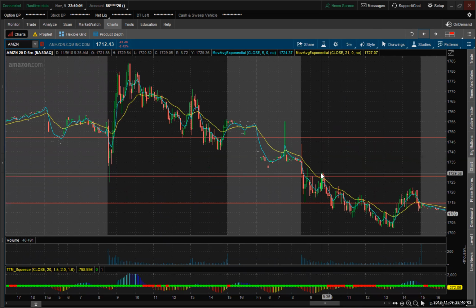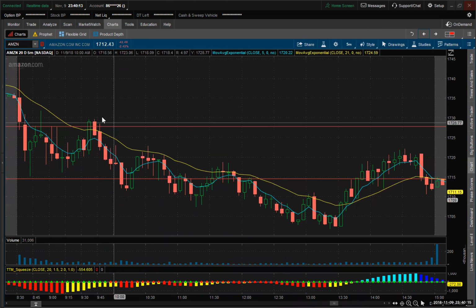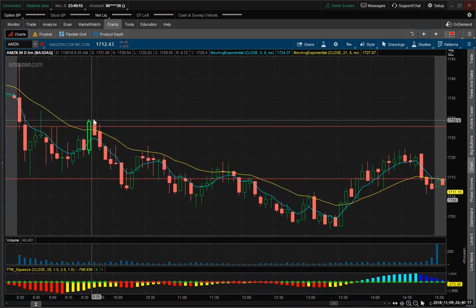High and, what am I looking at? Oh, these two. I was highlighting the wrong two. 10 cents apart. So these two are 10 cents apart from the high. Let me zoom in on the day. 10 cents apart on the high, so that's nice.